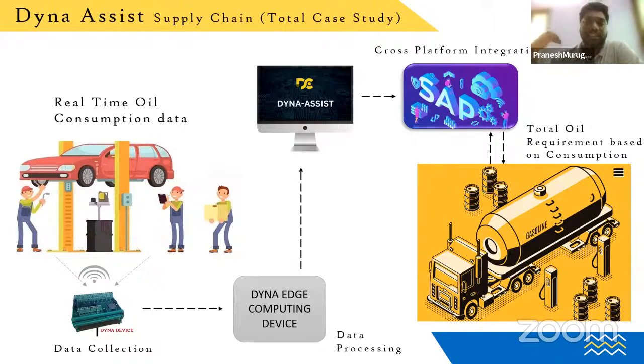So it will be easy for them to provide the fleet. So it connects the fleet, it connects the transportation cost, and sometimes the transportation doesn't have to wait till they fill the reservoir. Otherwise, the production will get stuck without any oil consumption. So to fill this gap, we have implemented this case study in one particular plant. So right now they are working on this pilot. They are collecting the data and then they are working on it.